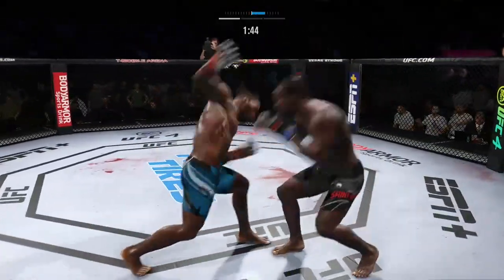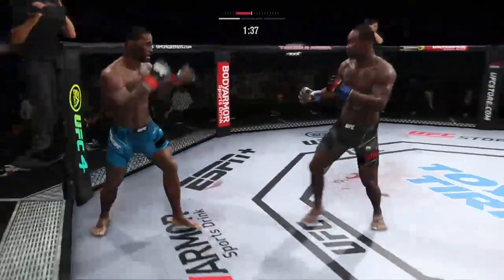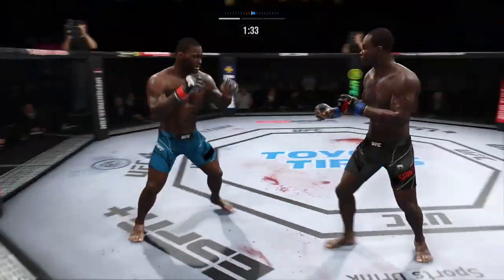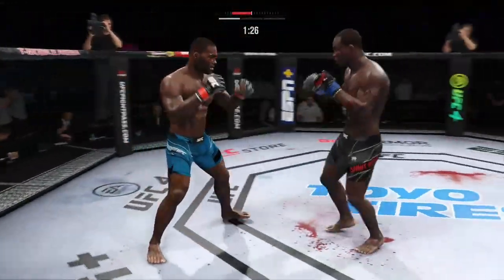You gotta slow down your opponent. He knew his opponent wanted to move a lot tonight. This is the first step in getting him to slow down and fight at your pace. So just over 20 total strikes have landed for Ovince St. Preux.